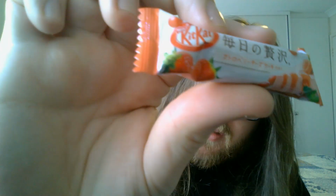I think this one's like strawberry cheesecake or something. It's got a little cake. It smells good. That one's pretty good.